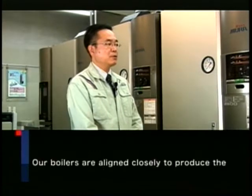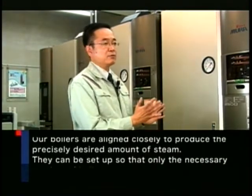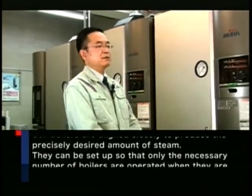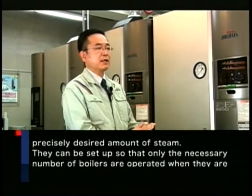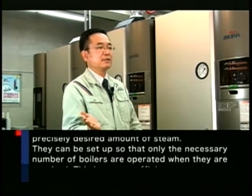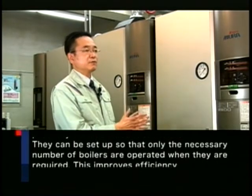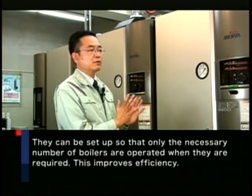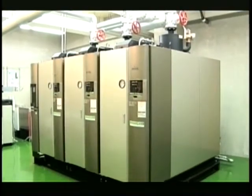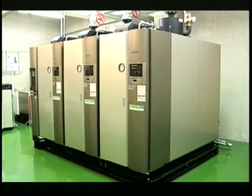The SQ series system was designed so that numerous boilers can be centrally controlled via a computer online.